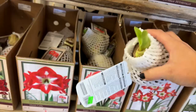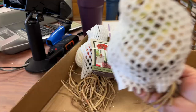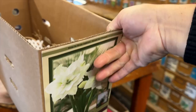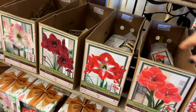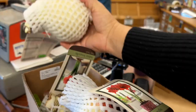Yeah. I feel like I need to have like three of the Magic Touch. Don't you think? I think. Yeah. Yep. Let's do it. Go big or go home. There's the classic Red Lion right here, but I don't know if I want to do the bright, bright red. Not sure. I do like this one. Monte Carlo. I think that'll do me an amaryllis for a while.